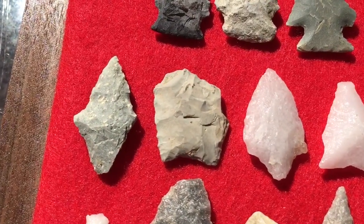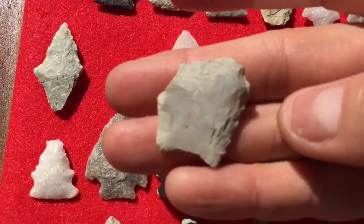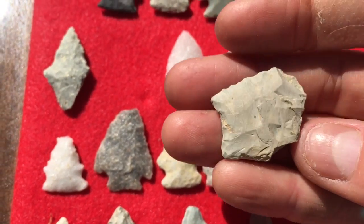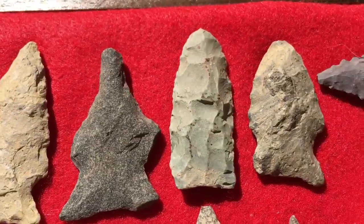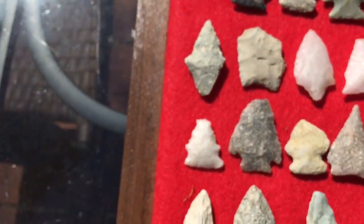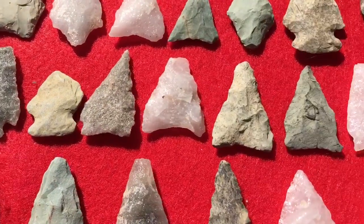That tan rhyolite, he says he thinks is a lot of points that are older, and I agree. This one, the base is ground. It's got some thinning, nice thinning strikes. Speaking of thinning strikes, back up to this one. Look at those. Halfway up. It doesn't feel ground though, so I don't know what's up with that one. I've just been thinning it out.